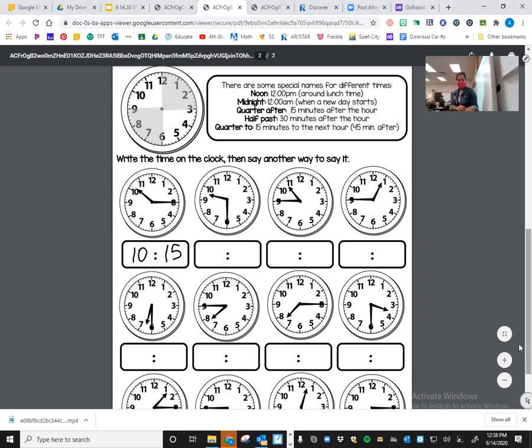I might get my notebook page out, and I'm going to look at that page that talked about those different ways. Which one meant 15 minutes? Oh, yeah, quarter after. So I might want to say quarter after my hour. So quarter after 10. You see how that one kind of switches it? Okay. So you need to write the digital time for each analog clock on the front and on the back.